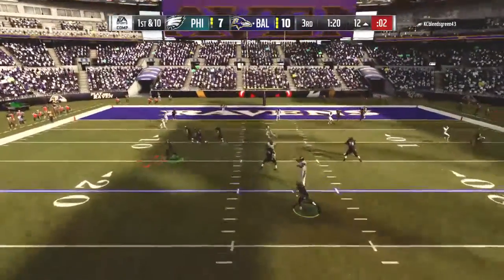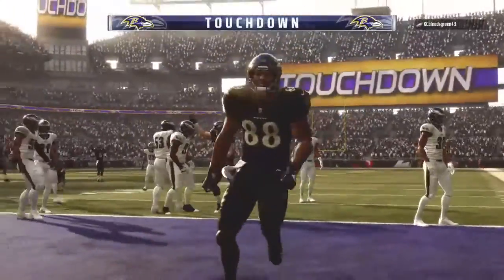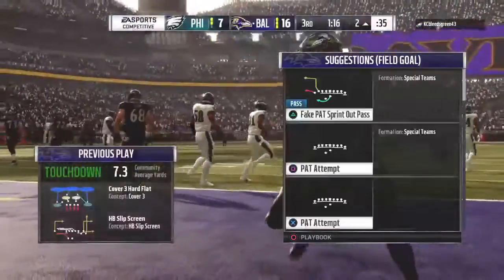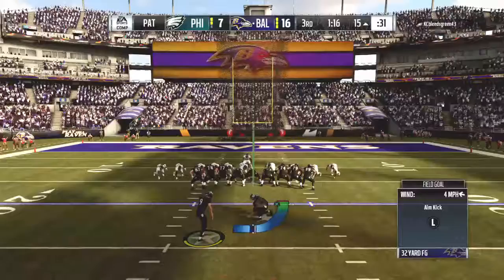Throwing now, Jackson on 1st down. They'll set up the screen to Montgomery, and he is into the end zone for a Baltimore touchdown. Ty Montgomery, a 12-yard touchdown grab. And the Ravens will extend their lead.